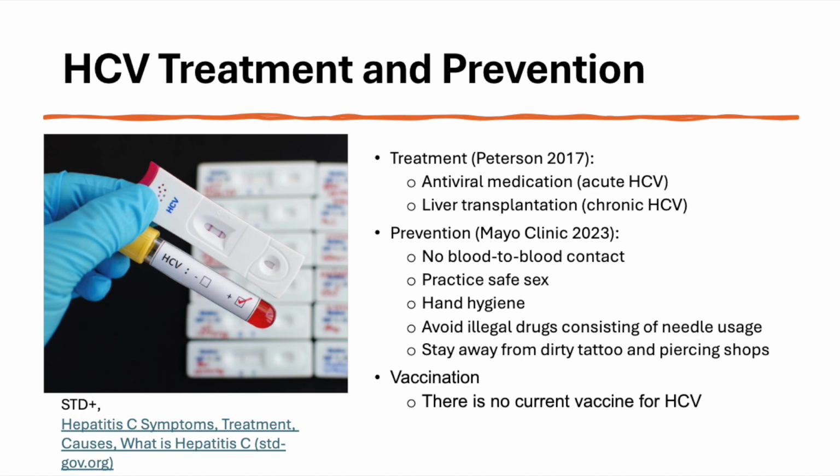Unfortunately, there is no current vaccine for hepatitis C, but as science continues to evolve, there is still hope. Another form of prevention doctors recommend when it comes to HCV is getting vaccinated for both hepatitis A and B viruses.